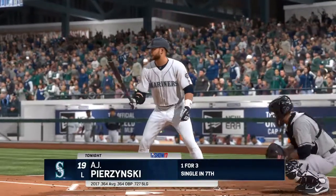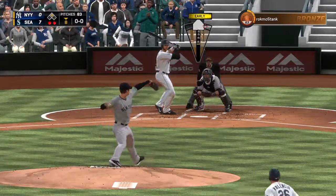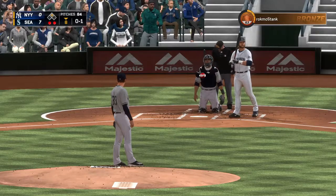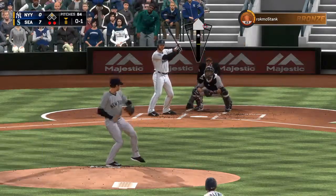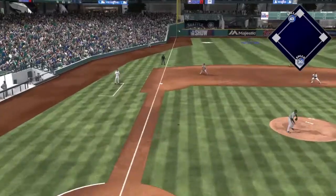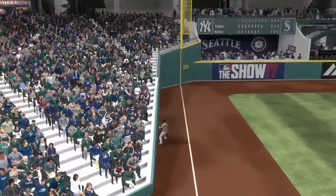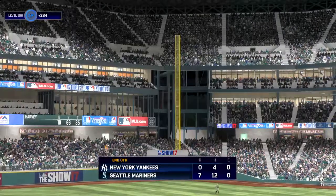So digging in now, A.J. Pierzynski. He's got a hit in 3 at-bats to this point. Here's the first pitch to him. Ball hit high and foul down the left field line. It's strike one. Now the 0-1. And this is in the air down the left field line and into foul territory. Cespedes is under it, and he makes the catch for out number 3.